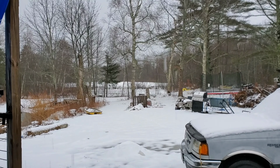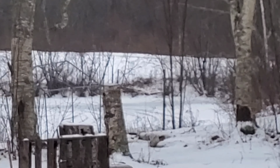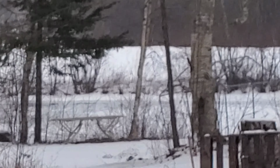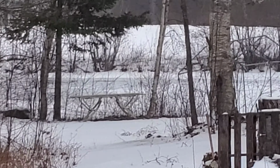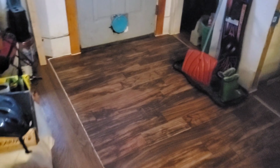You know, digital zoom is not the best, but let's see if I can zoom that in. That's the pond flooding. Again. Alright, so if we come up here, I did manage to fix the entranceway into the house. This is that roll down linoleum flooring that you can buy at Home Depot. So I thought you guys might like to see that.